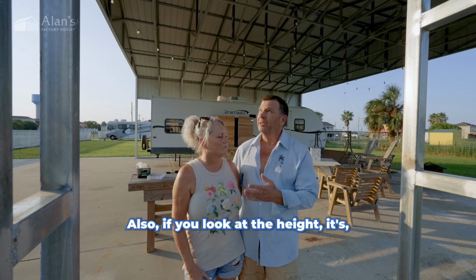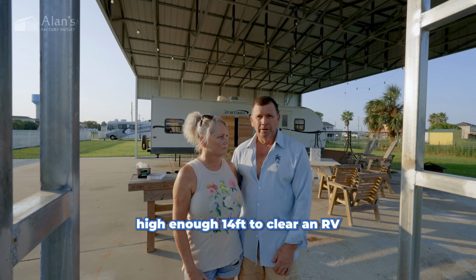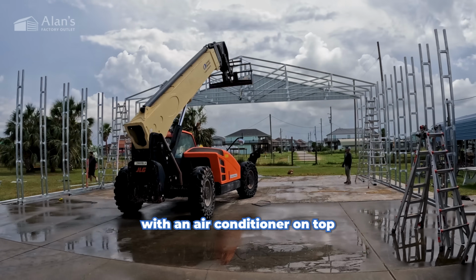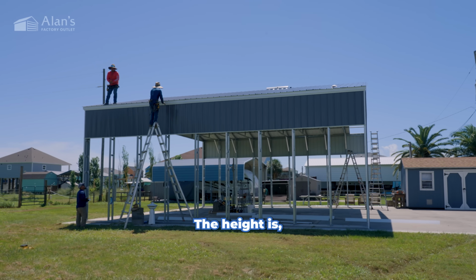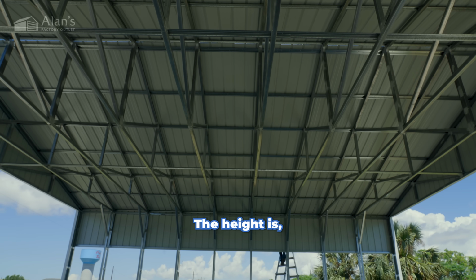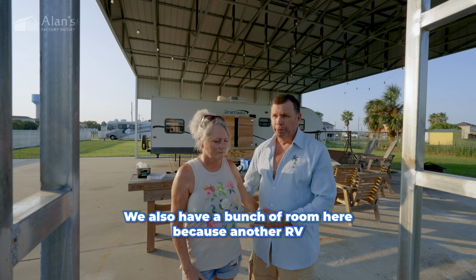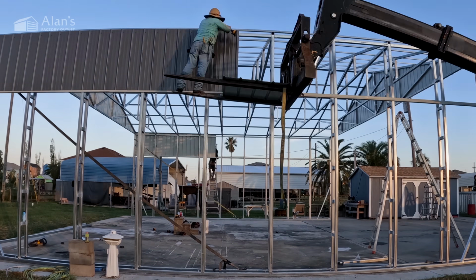Also, if you look at the height, it's high enough, 14 feet, to clear an RV with an air conditioner on top. The height is user specified. We asked for that. We also have a bunch of room here because another RV will be parked right here eventually.